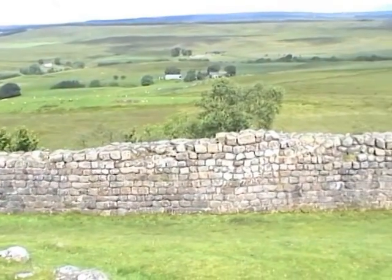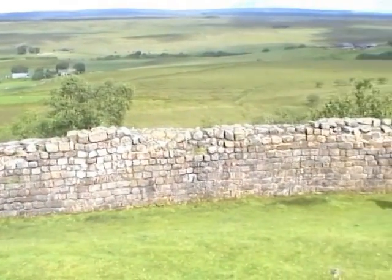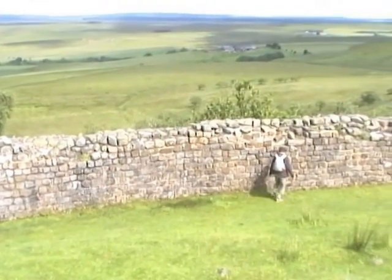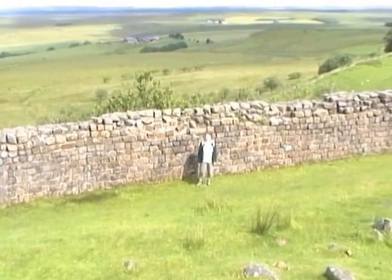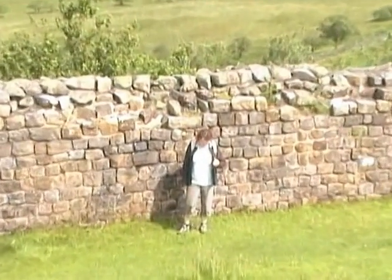Don't move too quickly. There we go. The wall is quite high at this point. There's Mummy down there.